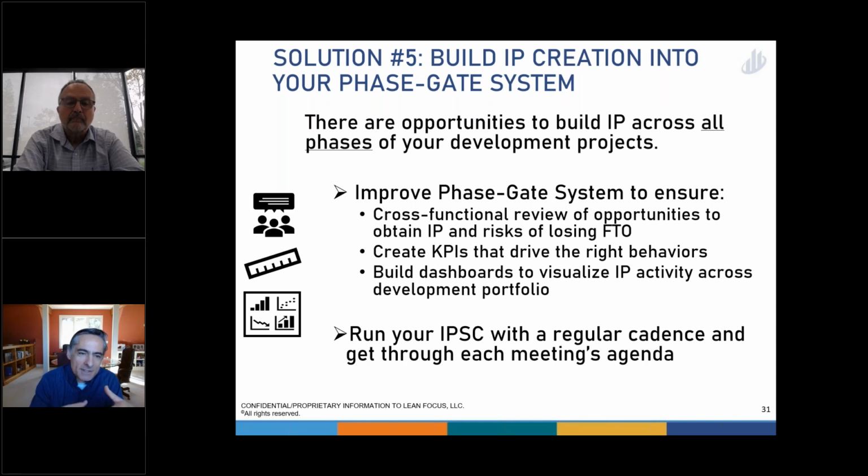And then coming back to this idea of the Intellectual Property Steering Committee, run it with a regular cadence that's sufficient enough to cover the pace of your business. If your business is producing 5 patentable inventions a year, you might run your IP Steering Committee only twice a year. But if you're producing 10 patentable innovations a day, you've got to have an IP Steering Committee that is meeting no less frequently than once per month.